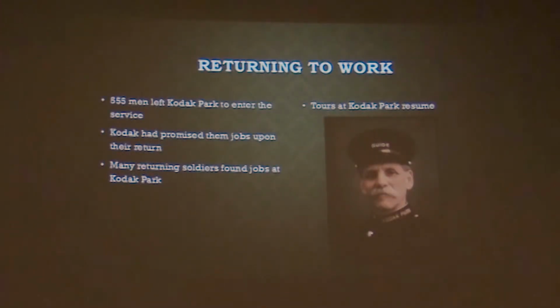So from what I have gathered, there were 555 men that left Kodak Park employment to join the service. Kodak really did a stand-up thing, and they promised those people jobs upon their return.